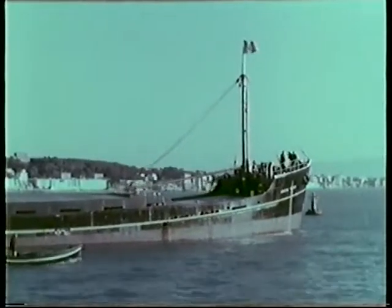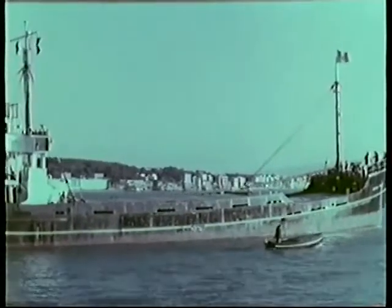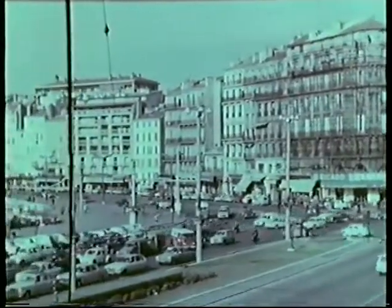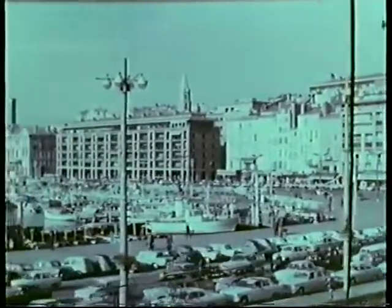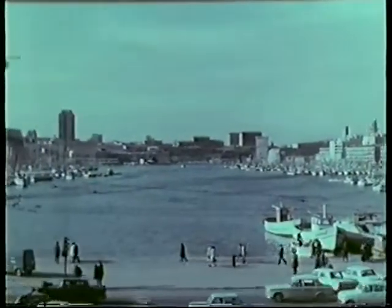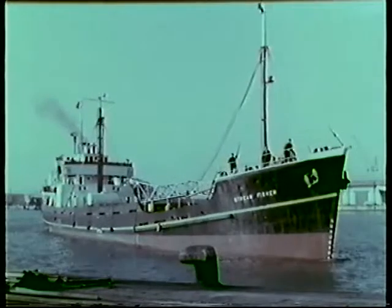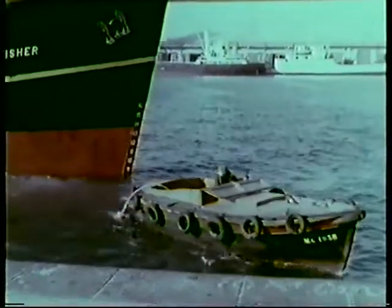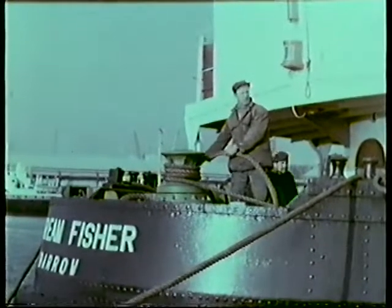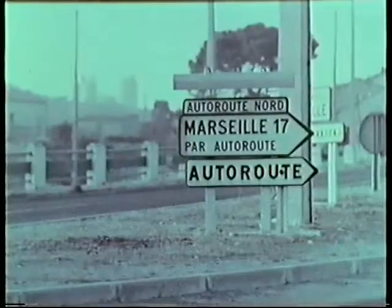Each year, the Stream Fisher makes 6 journeys between Italy and Britain. Homeward bound on her last voyage of 1966, she called to pick up a further cargo at Marseille. This time, the fuel was highly enriched uranium from the French Atomic Energy Commission's research reactor, Pégase. The fuel had been brought by road from the reactor at Cadarache, a few miles inland from Marseille.